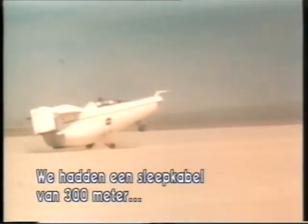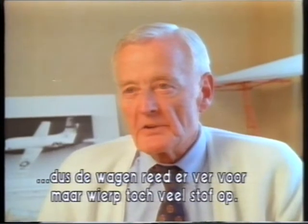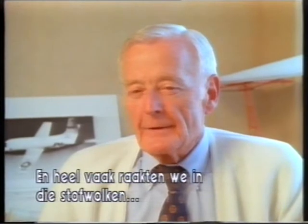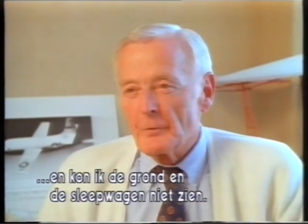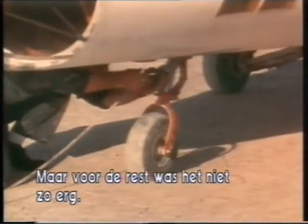You know, we had a 1,000-foot tow line, and the car would be way out ahead of you, kicking up all kinds of dust, and we quite often would get into that dust, and I couldn't see the ground or where the tow vehicle was, so it got a little exciting then. But other than that, it wasn't too bad.